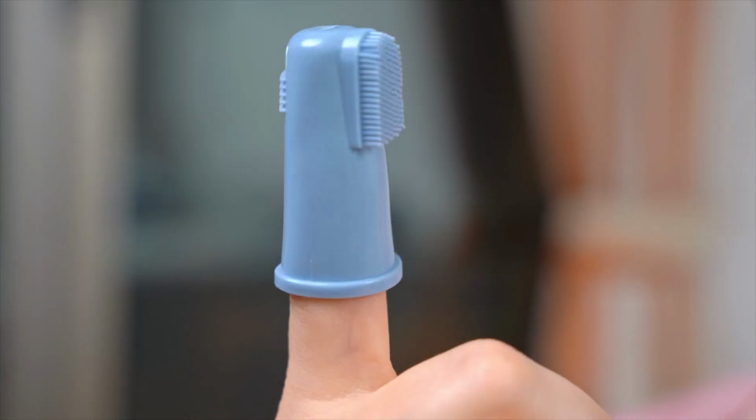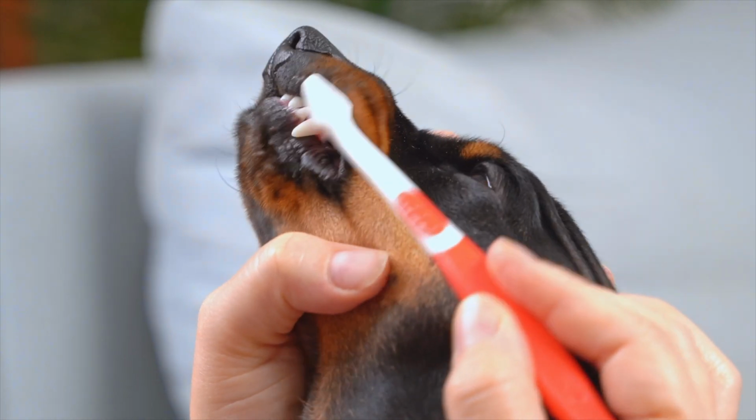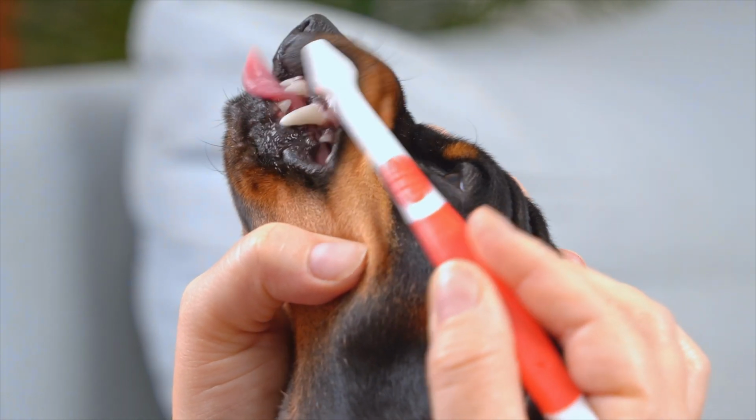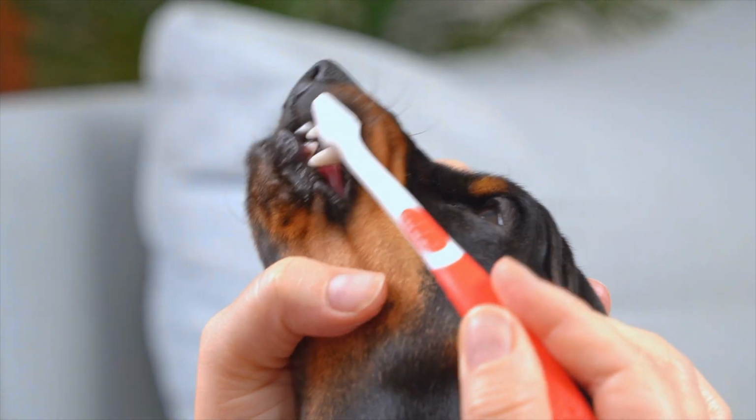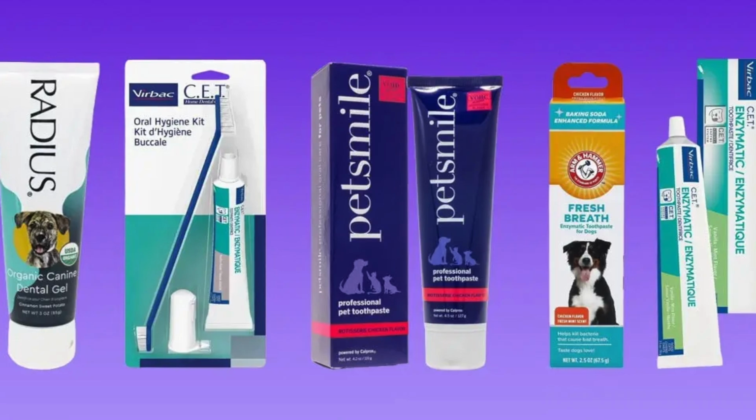So get a toothbrush. It could be any toothbrush from your CVS or anywhere. You could just use water even and manually brush their teeth and rinse it out with water, or you can go ahead and get a doggy toothpaste. They sell a bunch of them online.